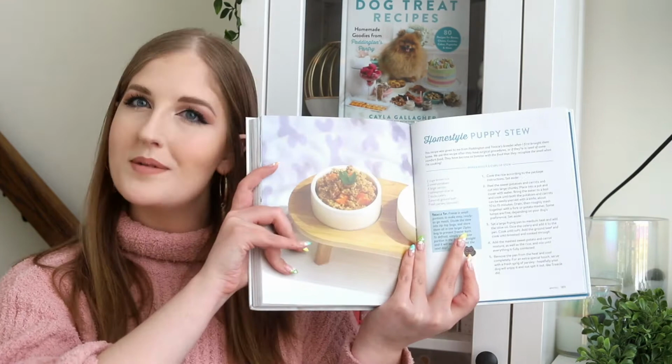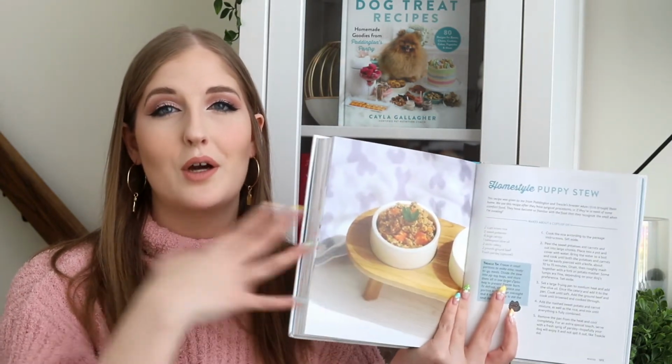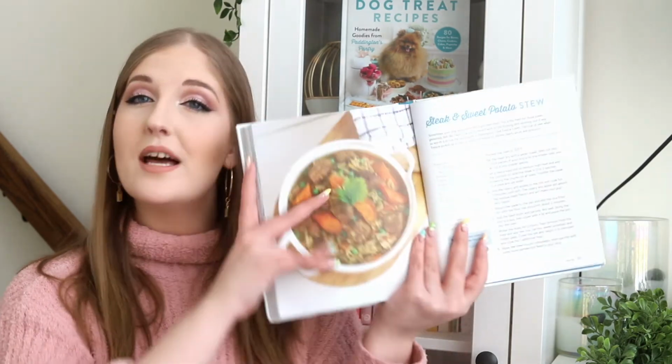So we also have some Homestyle puppy stew. This recipe is actually direct from my dog's breeders. They gave me this recipe to give them if they came home from surgery and were feeling a little off. So I thought I would include this in the cookbook. I've shared it on YouTube before. When I got Treacle spayed, I included it in that video too. And the dogs love it, and they now recognize it whenever I'm making it. They're like, oh my God, it's puppy stew.